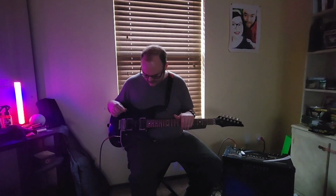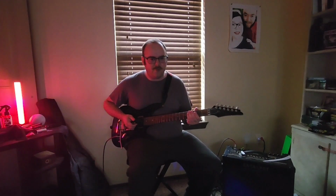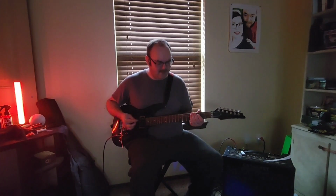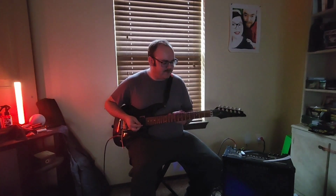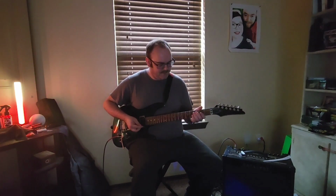But this guitar, I almost sold it at one point in my early 20s, and I'm glad I didn't, because I just absolutely love this guitar. I'm not really a big fan of Ibanez anymore. I think I would like to own a Joe Satriani guitar at some point, but this guitar just plays so smooth. The neck that he made is just great.